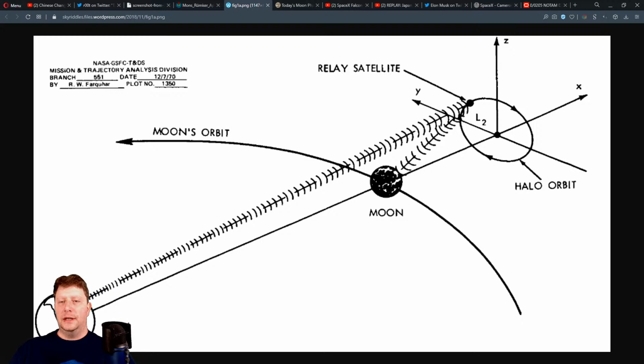gravitational interactions are complicated, and one of the cool effects of two-body orbital mechanics is that there are these special locations called Lagrange points: in between the two objects, on the far side of the orbiting object, on the opposite side of the object that's being orbited, and also 60 degrees ahead of and behind the orbiting object on its orbit.